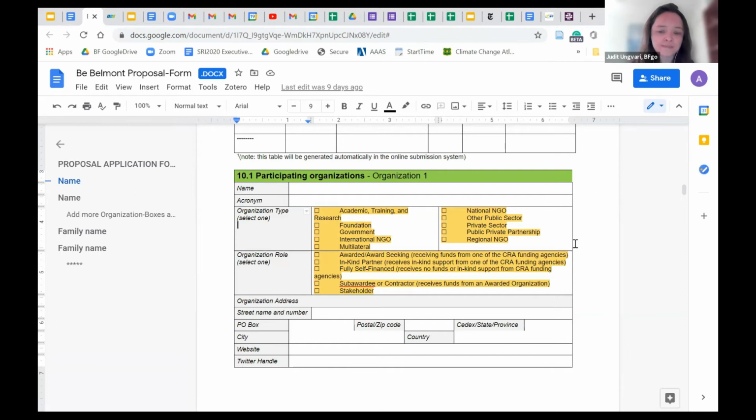It also can be a contractor or subawardee, or you can be a stakeholder. So some of the funding organizations allow for stakeholders to be award seeking as well, if they can receive funding from a specific organization.